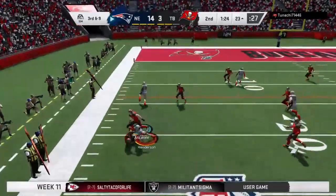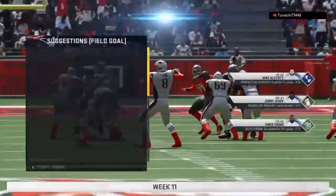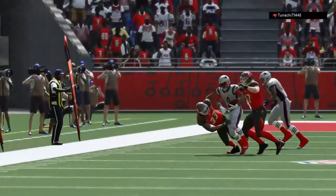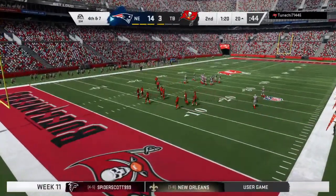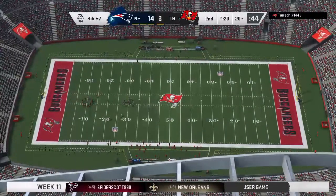They'll find Henderson there. It's complete. And he's going to get this to about the 20, but that is well short of what he needed. 2 yards is all they'll get on the completion. It's 4th down. The Bucs going to go ahead and use the second of their timeouts as they'll head to the sideline and talk over what to do next.